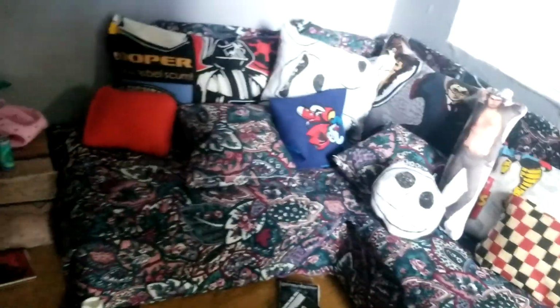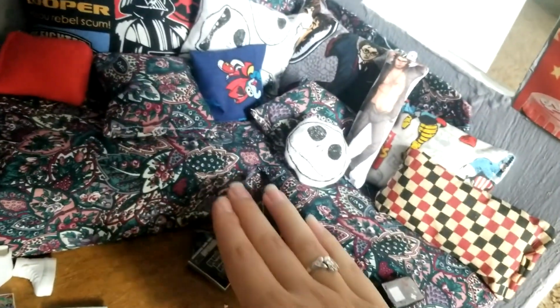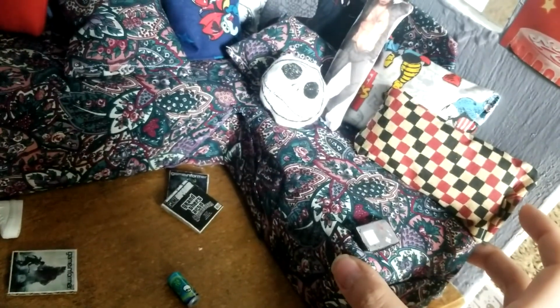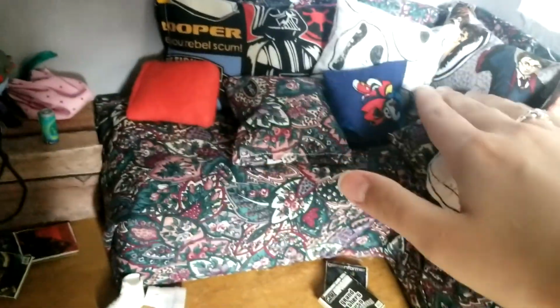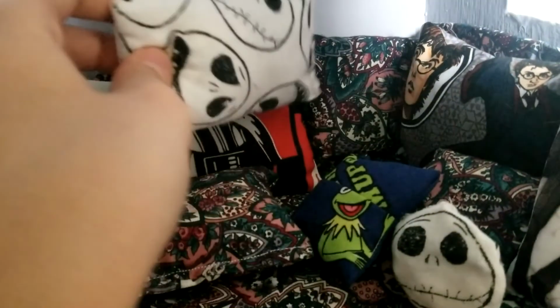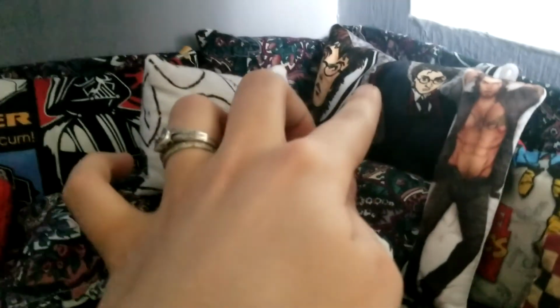And this is the first couch I've ever made that is a sectional, like the one here and there. So this side over here is wider and longer than this side over here. So the dolls can sleep on this side and sit on this side, or one can scrunch up here and one can sleep over there. But we have Star Wars, we have the Muppets, Nightmare Before Christmas, Harry Potter, Overwatch.